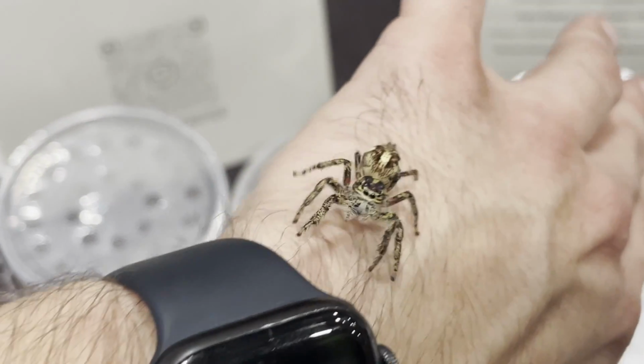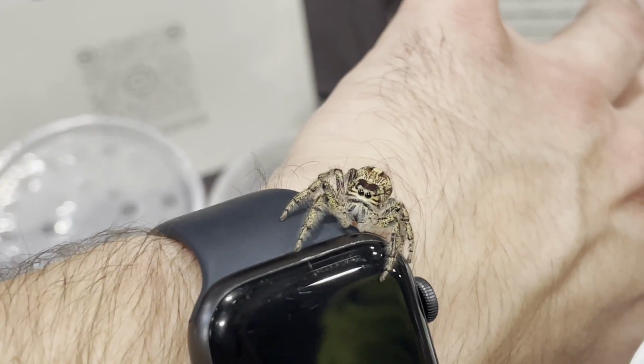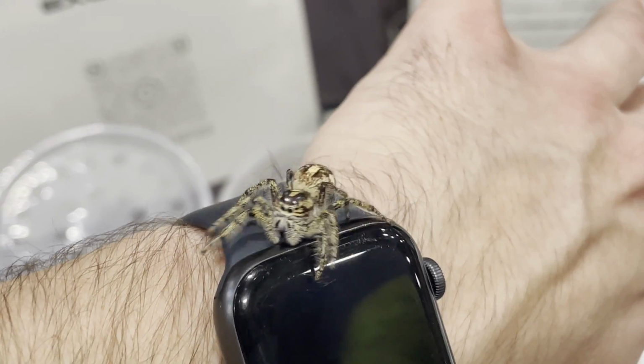It seems that males tend to live, at least for diardi, a lot closer to the females. So a lot of people don't want to get males because they live shorter. These guys tend to do quite well. But these guys, so far, have been really good. They don't seem to be liking fruit flies. They don't really seem to be liking being tongue-fed, pre-killed, but they seem to be doing really well on crickets.